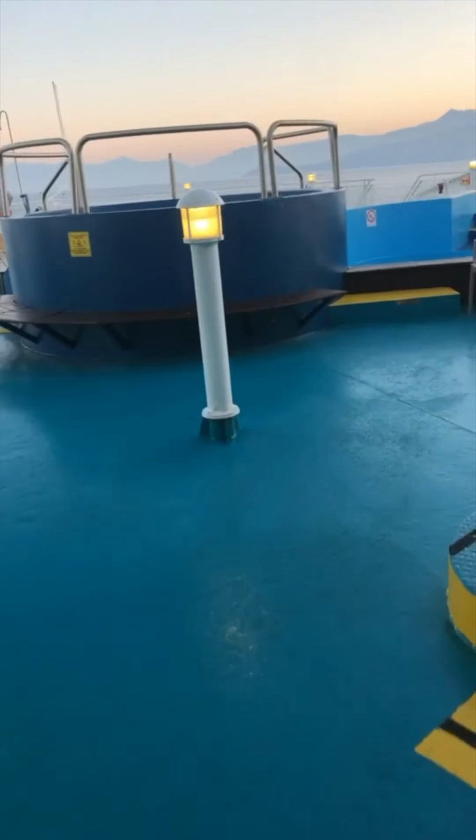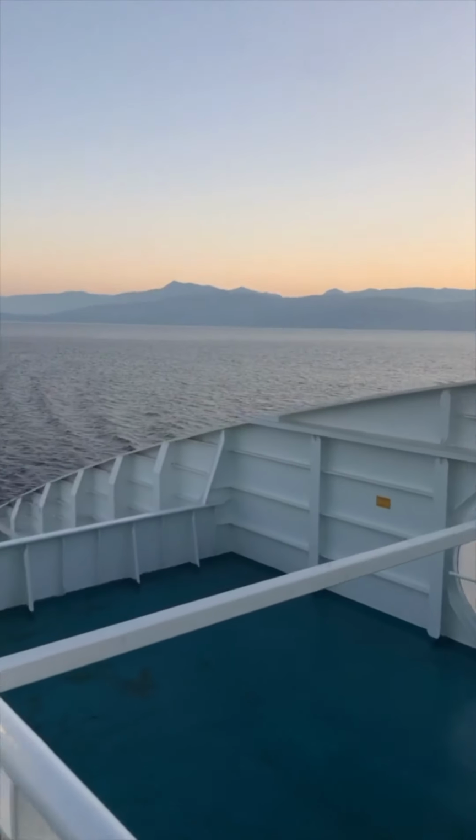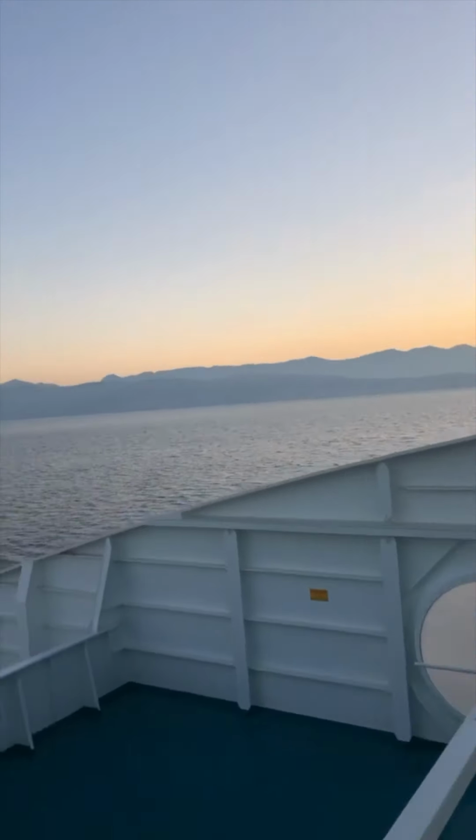So it's about 6:20 in the morning. I just woke up. I looked out my window and it was a really cool view. So I was like, I'm gonna come on out to the deck. I hope it's open. It should be. But let's go check it out. Sunrise coming up.